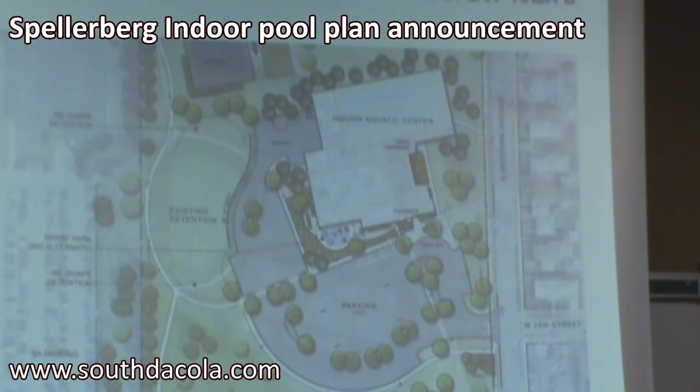The white represents sidewalks, so there will still be a north-south sidewalk through the park. We'll be maintaining the connection to the VA, so the VA will have access along this sidewalk with crossings through the parking lot to get to the pool site. We also have strong connections here and here to the crosswalk and the public sidewalk, knowing that we'll get a lot of kids that are walking and biking here, especially in the summertime.